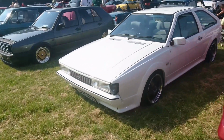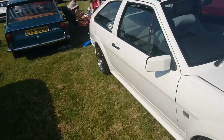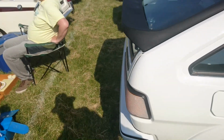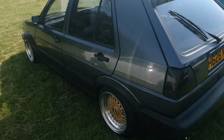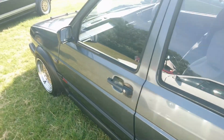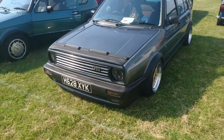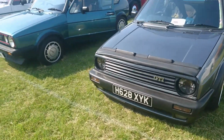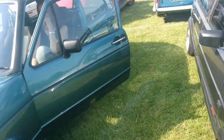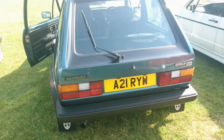Mark 2 here, 1991, 1992 registration. It's interesting fabric on those seats. Some Golfs now. Big bumper Mark II GTI on an H, so 90 to 1991. Sort of a bra, the thing they put on the front of them. Mark 1 GTI. Actually, this could be one of the Campaigns with those wheels on it. 83, 84, very late Mark 1 GTI.